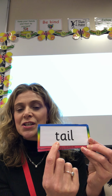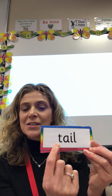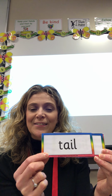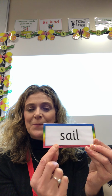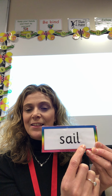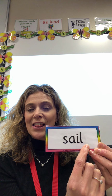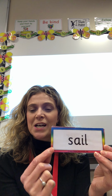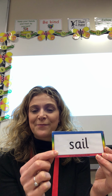T-ail, t-ail, tail, tail. The next one. S-ail, s-ail, sail. Can you think of a sentence that has got the word sail in it?